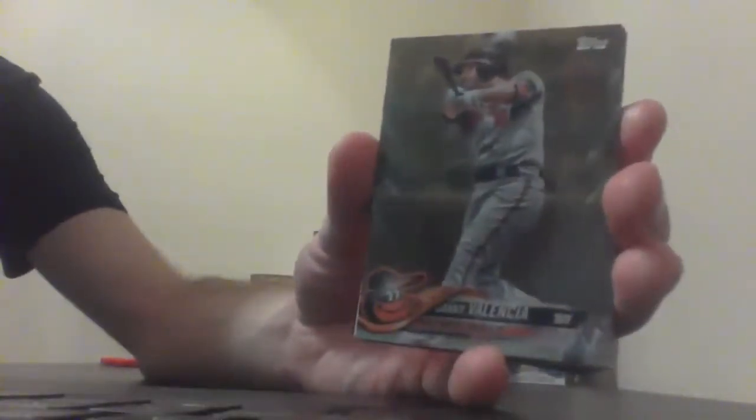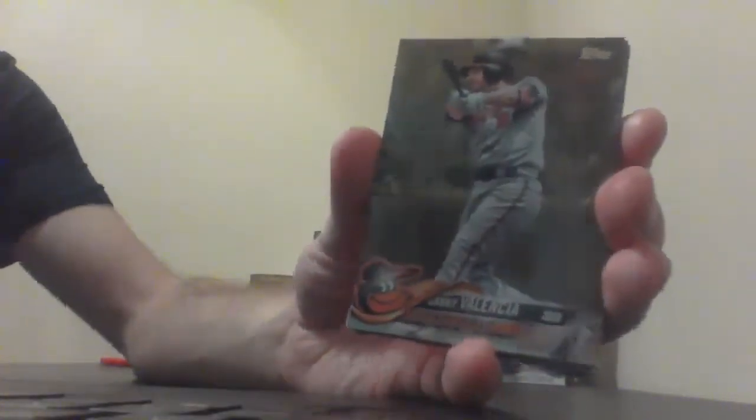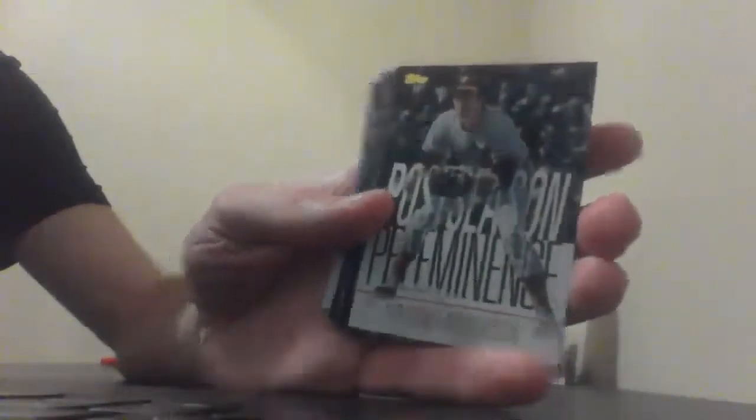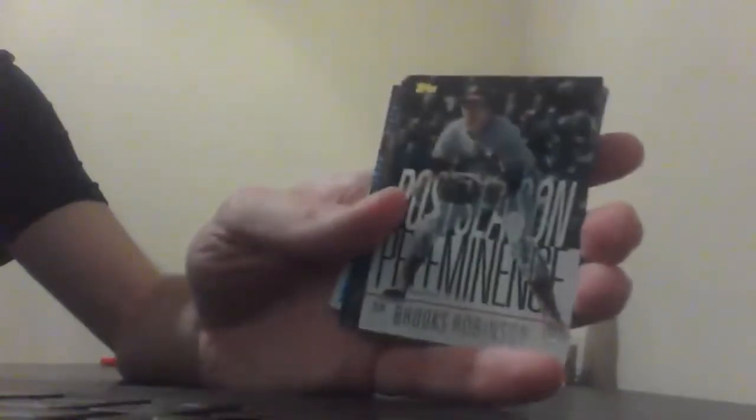All right, we have a gold parallel here, numbered to 2018, Danny Valencia for the Baltimore Orioles and Robre 8259. That is numbered 1509 of 2018. Legends in the Making, Jameson Taillon for Pittsburgh, Lil Bailey 2. Postseason Preeminence might be a black parallel, but I think it's hard to tell sometimes. I think it is. Brooks Robinson for the Baltimore Orioles and Robre 8259. Let's go, O's. Woo! All right.